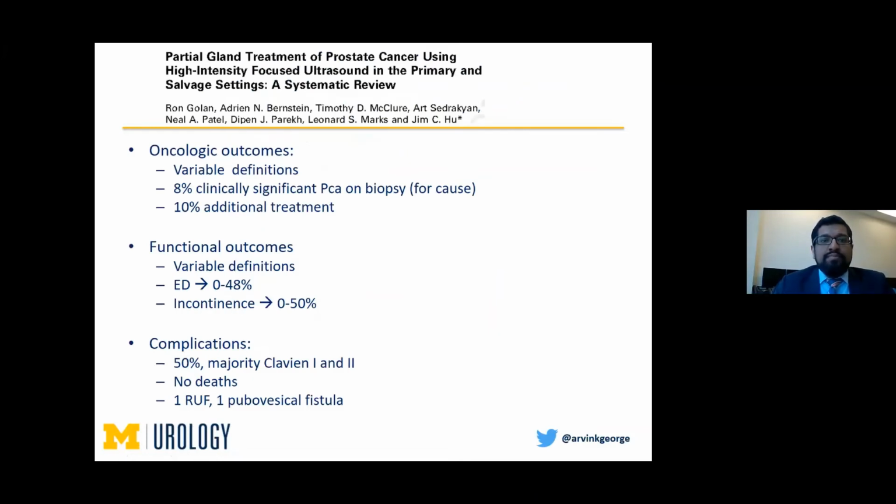There have been some systematic reviews done by Dr. Jim Hu and his team. And really, when we look at it, you can't really group together the studies. What we see is that there are variable definitions in terms of oncologic outcomes. And because of that, you see really wide variation in terms of clinically significant prostate cancer on biopsy versus not. Again, in terms of functional outcomes, the same problems that we've had with radical prostatectomy. Different definitions of continence, sometimes it's social continence of one pad, sometimes it's pad-free, leak-free, ED, again, variable definitions. And so you see these wide ranges.